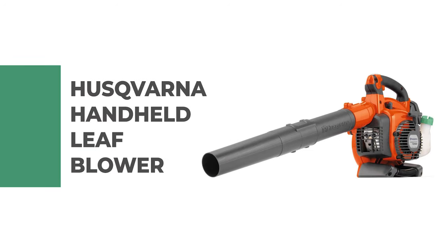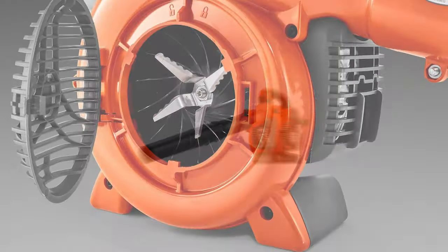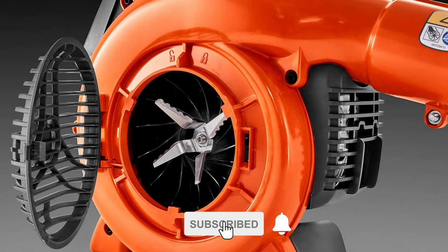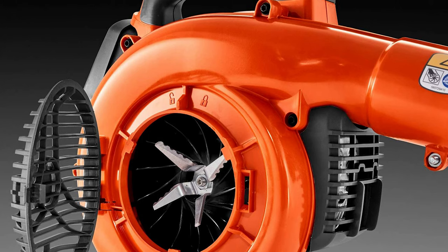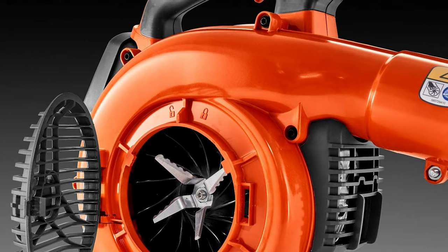Number 3. Husqvarna Handheld Leaf Blower. The Husqvarna Handheld Leaf Blower combines high power with state-of-the-art ergonomic design. It is engineered to be in line with the handle, minimizing rotational force on the wrist. The blower comes complete with a flare nozzle for higher airspeed and a vac kit for vacuuming slash mulching lawn debris. It is perfect for homeowner use.